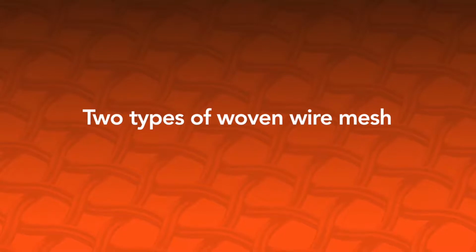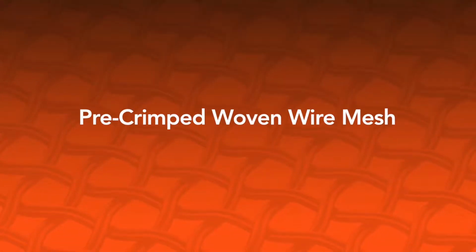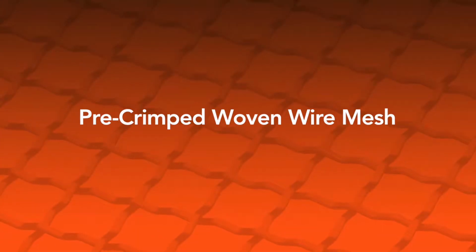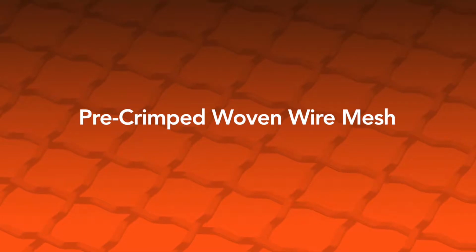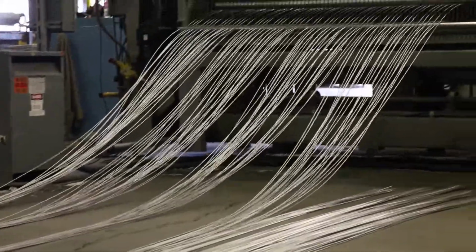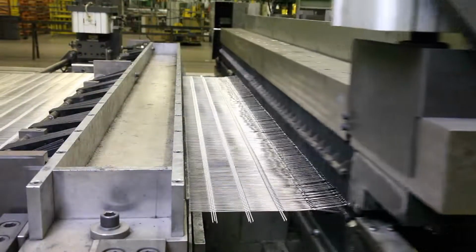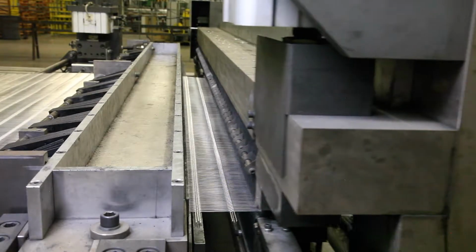The second type of wire mesh, the type we'll cover in depth in this course, is pre-crimped woven wire mesh. Because of its strength, scale, and beauty, pre-crimped mesh is favored for use in a wide variety of architectural applications. Pre-crimped mesh is woven together on looms that are engineered and built specifically for the material's manufacture.